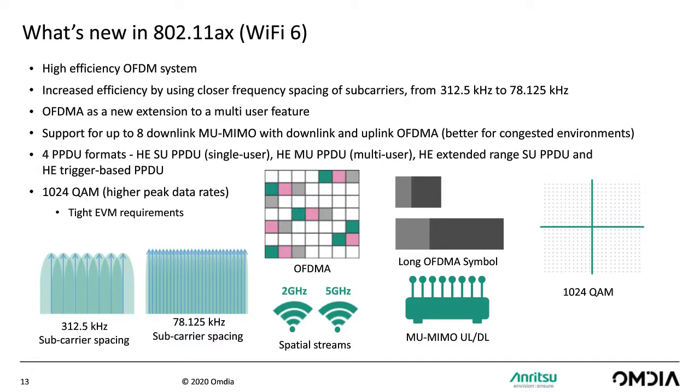Support for up to 8 downlink multi-user MIMO and uplink MIMO as well, and uplink OFDMA. So typical experiments that they've done in the lab with 8 downlink MIMO and 2 uplink MIMO, achieving up to around 10 gigabits peak data rates for 11AX. There are 4 different formats: the high efficiency single user, the multi-user, the high extended range, and the trigger based.